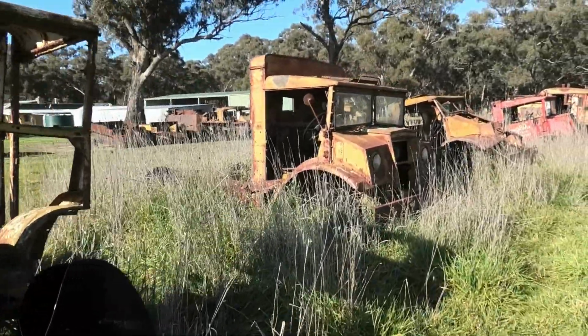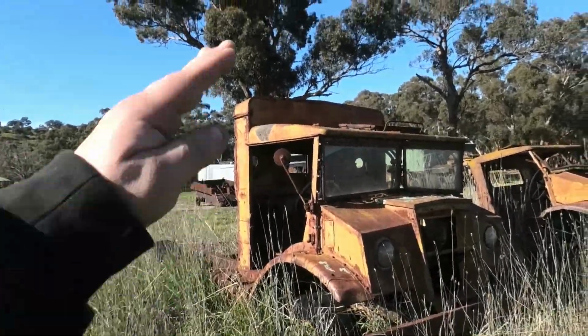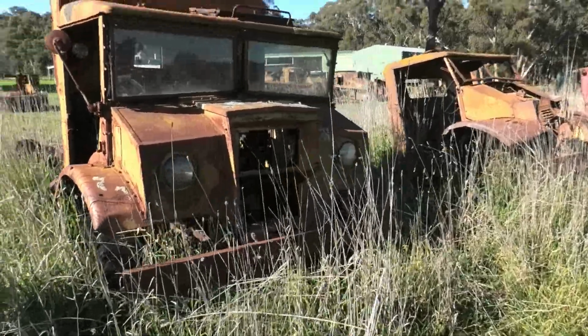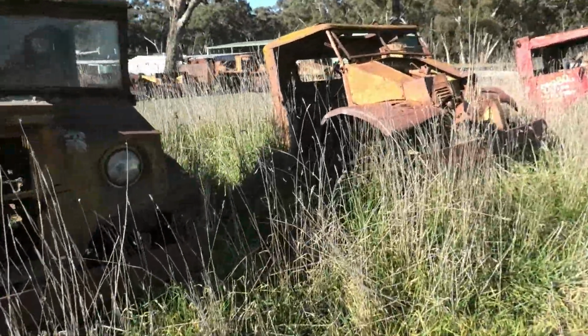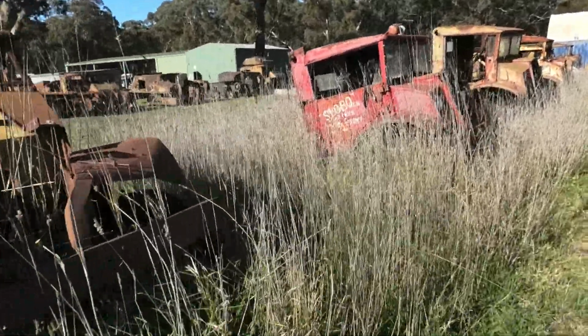Gee, I wonder if that's a radio truck. Judging by the bit of cab that's attached to the back of it still. I heard the radio trucks are quite rare. But yeah, once again, don't know.